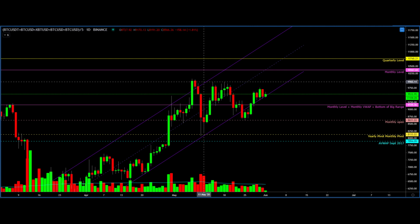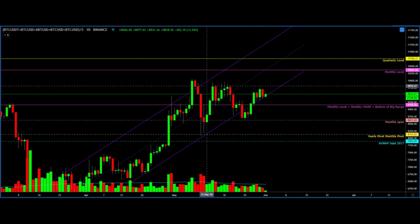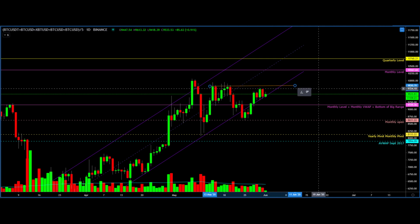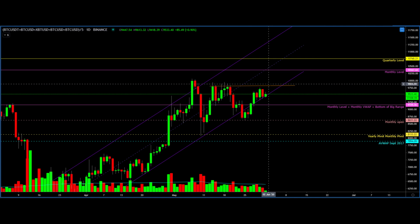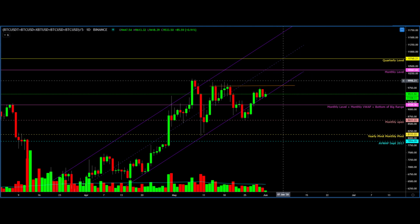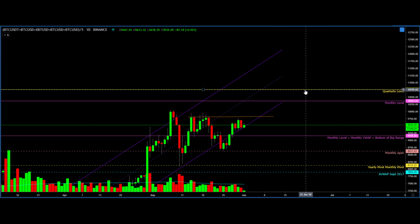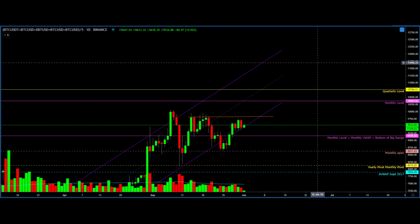But on the daily time frame, this is the big level around 9800, close to 98.50. And if we do end up trading higher and breaking above this, you can expect a pretty decent breakout play with our first target as 10,800. But essentially this should get a decent reaction.